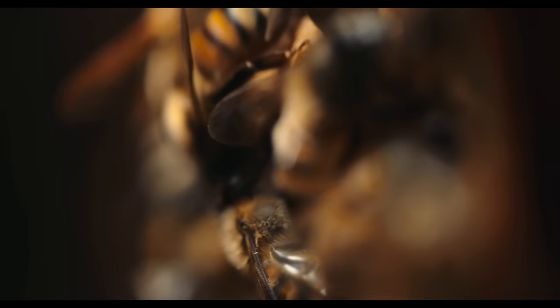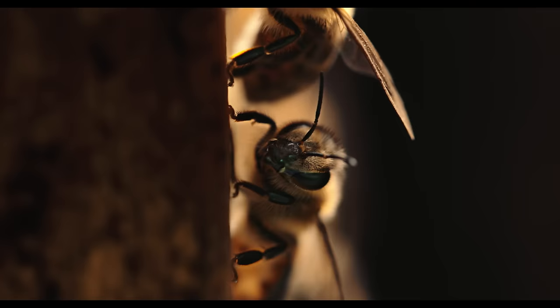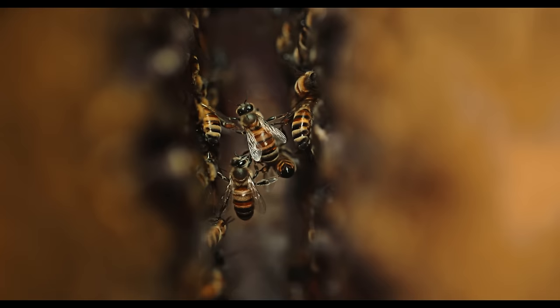You can kind of imagine it as a triangle. There are parasites at the top of this triangle, pesticides, and poor nutrition. There's a lot going on, but it seems like they're all related to each other. Most bee populations can deal with one of these issues, but they can't deal with multiple ones at the same time. Example of this is the interaction of varroa mites and pesticides and viruses.